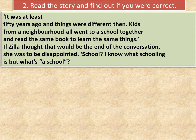Now Zilla here tries to clarify for her brother. So she says that this happened 50 years ago. Now the learning system was different from ours today. How? Kids from a neighborhood went to a school together and they were reading the same book and learning the same things in the same school, in the same classroom. Now Zilla thought that her brother now understands what was happening before, but she was mistaken because her brother has another question here: School? I know what schooling is, but what is a school? So he doesn't know what a school is.